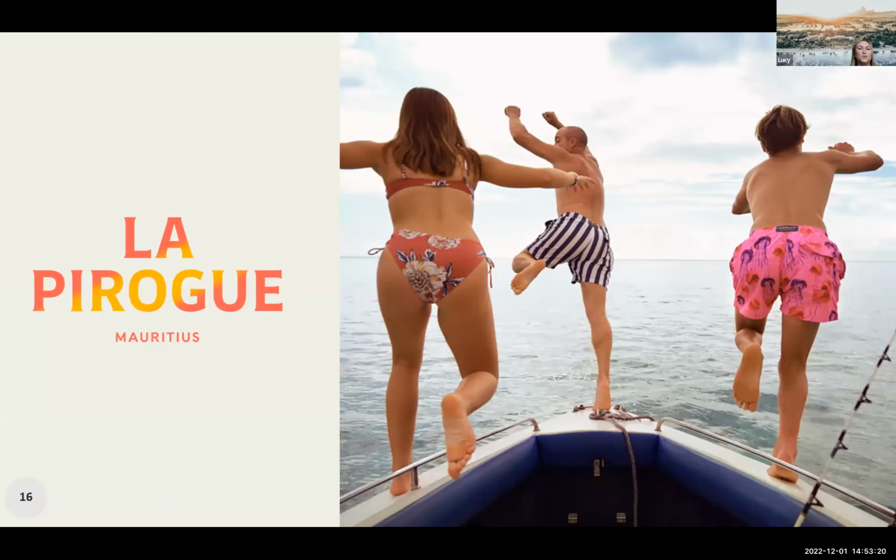Right next door to Sugar Beach is La Pirogue. Sugar Beach is our 5-star hotel, and La Pirogue is our 4-star deluxe. Staying at both of them, you can interchange between the two hotels. You just walk along the beach and you can use all the facilities of the other. If you want to go for dinner, you just have to pre-book the restaurant reservation. If you're staying at Sugar Beach and you want to go to La Pirogue, that's fine. Just give your room number, and vice versa. So you get 2 hotels for the price of 1, which is great.